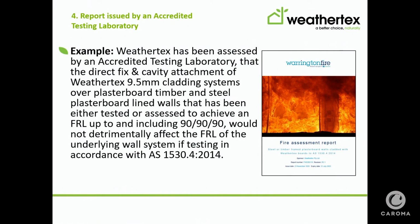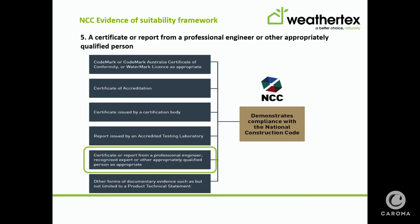Here's another test report which looks at AS 1530.4, which is all about FRL testing of Weathertex. And again, 30 or 40 pages, and I always just go to the conclusions and make sure that everything complies.